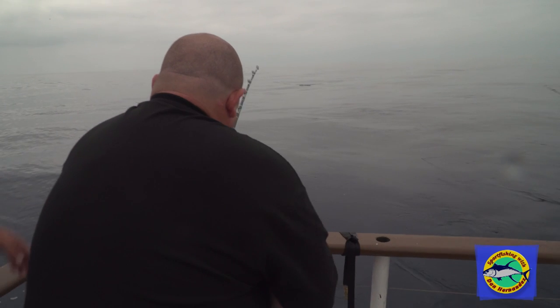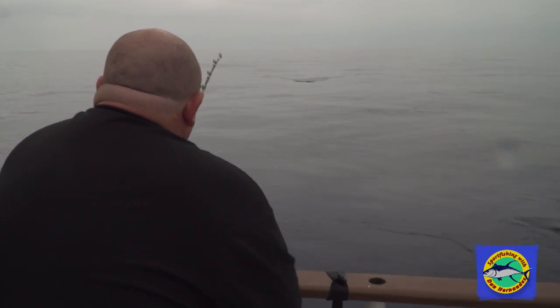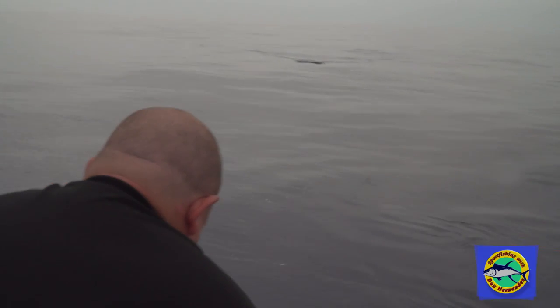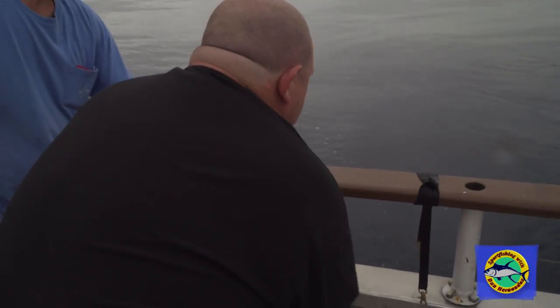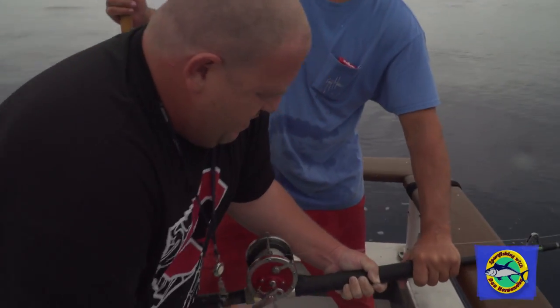Can you see the fish right now? Yeah, it's right on the surface. Lower your rod, sir. Just push the rod right there. Josh! And then Josh! Got one in the water. Here, I'll reel it in if somebody can get on.